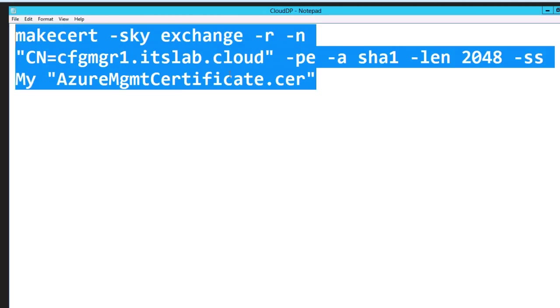The first thing that we need to do is generate a certificate that's appropriate for managing this service up on Azure. This is a very simple command line that can be run with a MakeCert utility that can be obtained through Visual Studio or downloaded from Microsoft. You may likely already have that on some of your 2008 R2 servers. You will need to install it on Server 2012 by some means. But it's a pretty simple, straightforward approach.